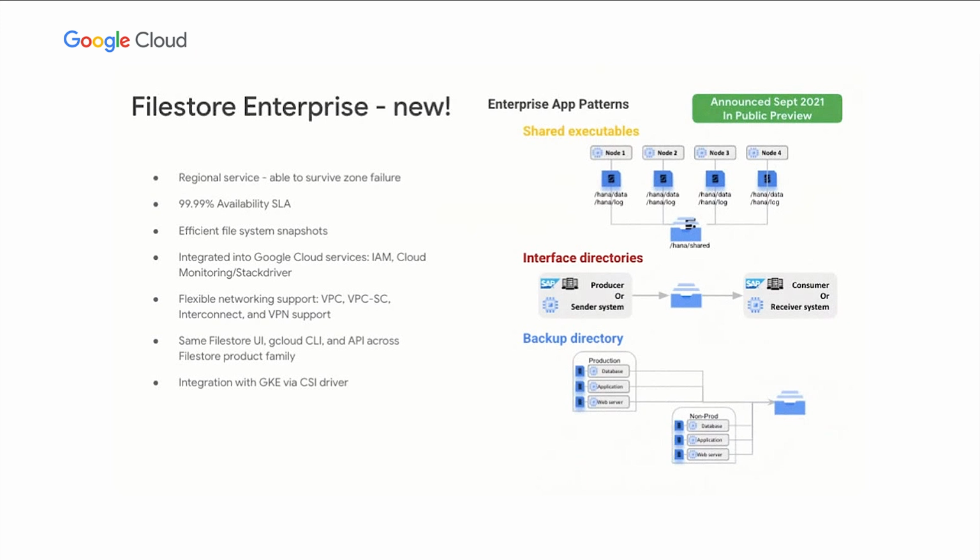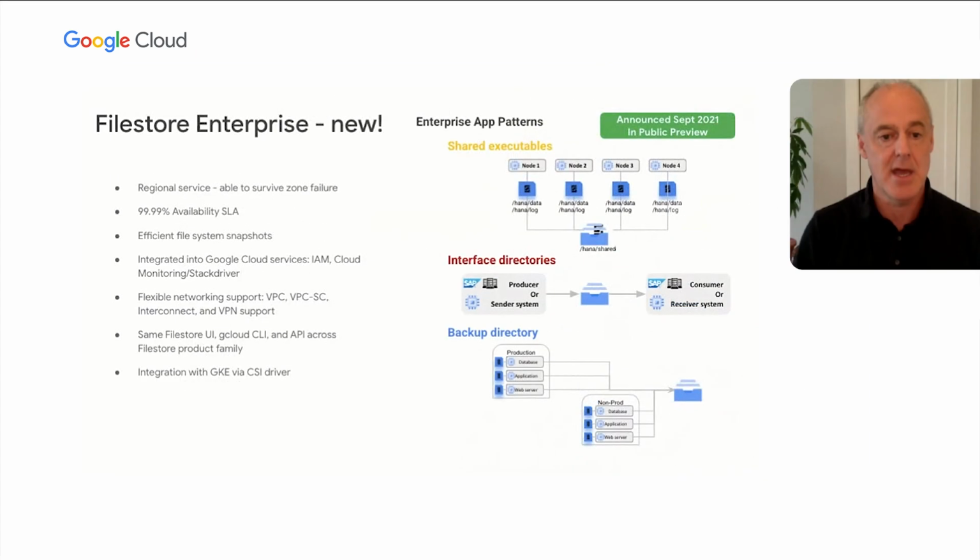To date, we've had a FileStor product that's both a basic and a high scale. These have been zonal products, and we're really pleased to announce that we've launched FileStor Enterprise, which is a regional service, so it'll survive a zone failure. So we replicate data across multiple zones, so customers don't need to worry about that. They have a highly available regional service backed with a 4.9 SLA.